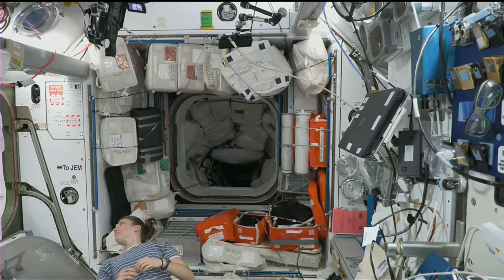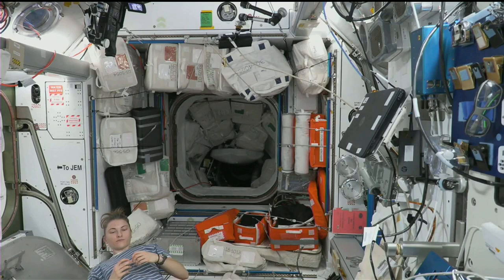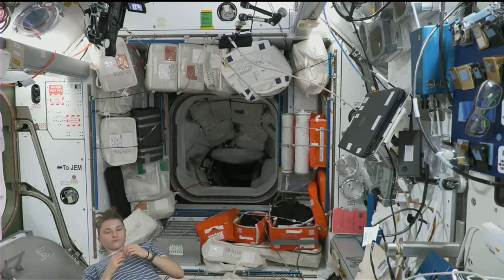You're currently seeing live views inside the International Space Station in the Harmony module, where Kayla Barron, in your bottom left-hand corner, is beginning to do some preparations or continuing preparations for the arrival for Crew 4. They docked at the International Space Station at 6:37 p.m. Central Time while flying 261 statute miles above the Central Pacific Ocean.